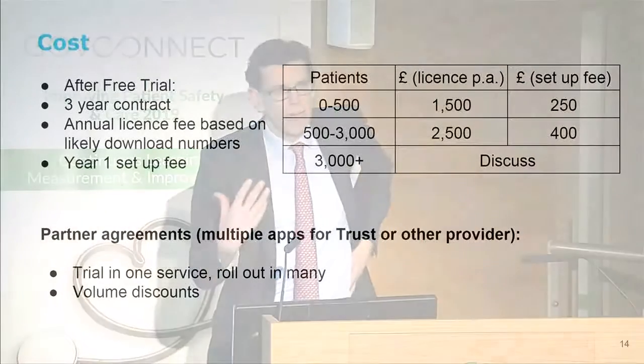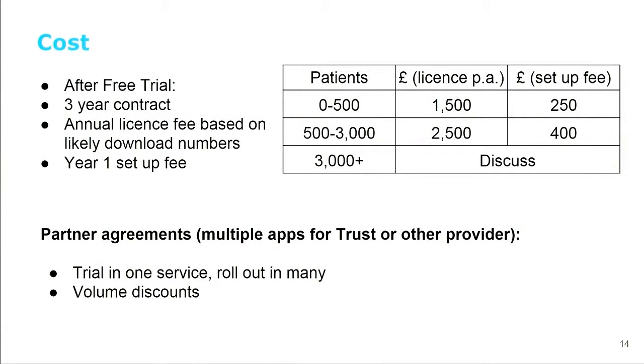Cost. Our background as a company is the world of schools. So we do these apps for schools, for communicating between schools and parents, 400 schools, 10 countries. And we've always priced it off the basis of the size of the school, essentially. So we've copied that in these initial days in the NHS.